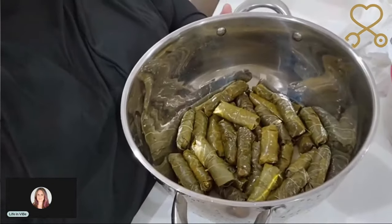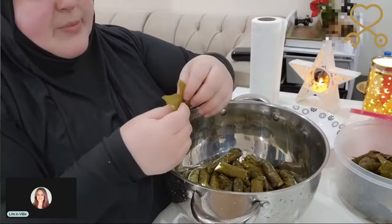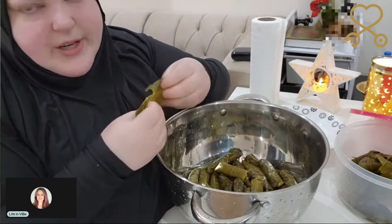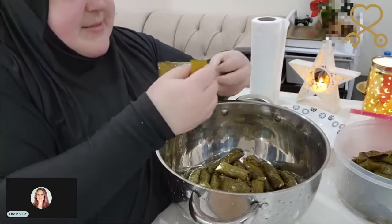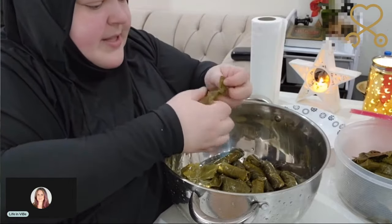So that's how they look in the pot. Now, I'm just going to take some leaves that weren't perfect, you know, like they were ripped or something like this. And I'm just going to cover them. It helps weigh them down because you don't want them floating all around in the pot when they're cooking, apparently. That's what I saw one lady say when I watched the tutorial. So I'm just going to put some of these on top. That will help protect them.